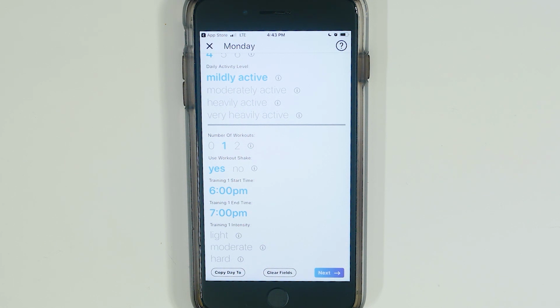Hard is a workout in which you barely have a chance to breathe. You literally cannot speak during that workout. You're just moving and moving and moving. This would be like treadmill running, not jogging. It would be really, really crazy supersets. The hardest fitness and CrossFit workouts in the world, that kind of stuff. That is a hard workout.